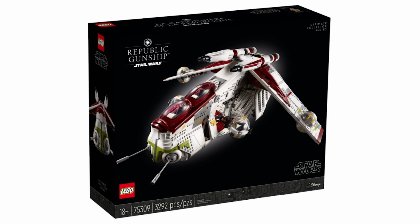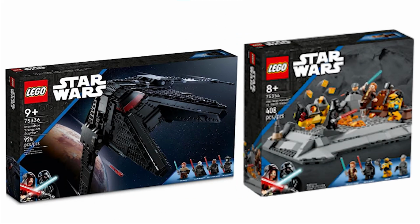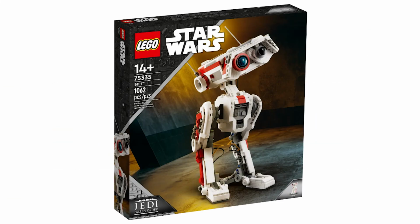Next up is a duo of sets based off the Kenobi TV series with the 75334 Obi-Wan vs Darth Vader Duel, which is an amazing deal for $27 at the moment, and the 75336 Inquisitor Scythe Transport for $100. Seeing them retire so soon is quite disappointing, since the former is a quite decent set and the latter is an absolutely amazing set.